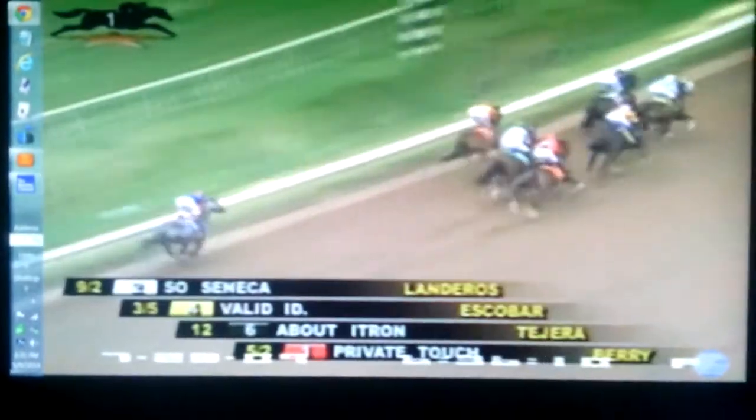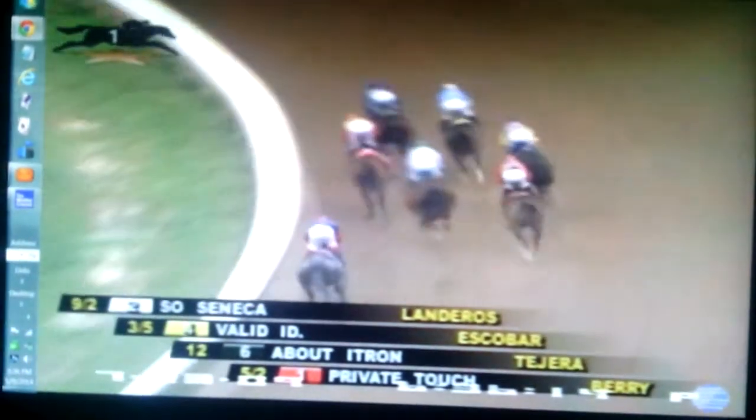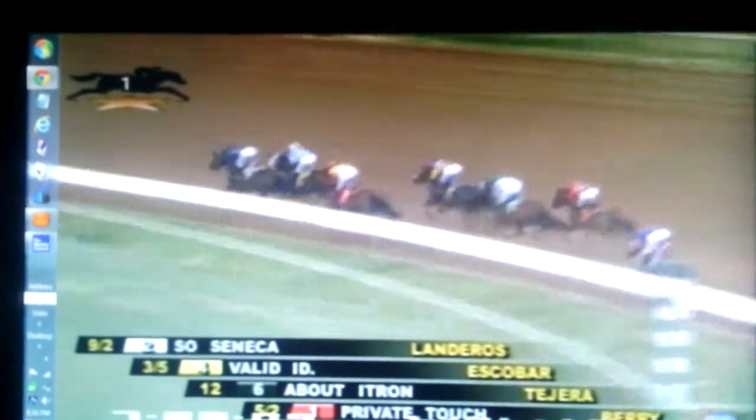And I'm Back and I'm Bad, and Valid Commitment. A Little Bit of Hope is taken back last, about 8 lengths off the lead. They run for the clubhouse turn. It is So Seneca and Valid ID. They're not going ridiculously fast. It looks somewhat slow, in fact. On the inside, So Seneca leading it by just a measured neck.